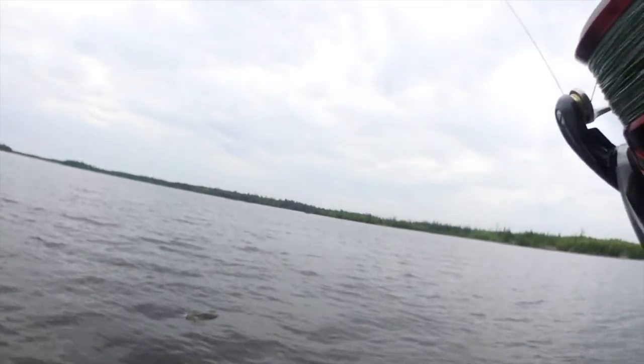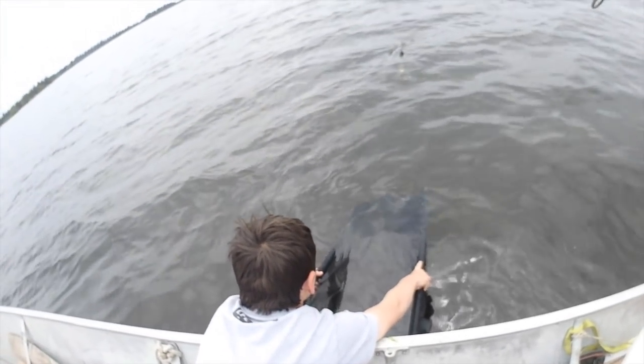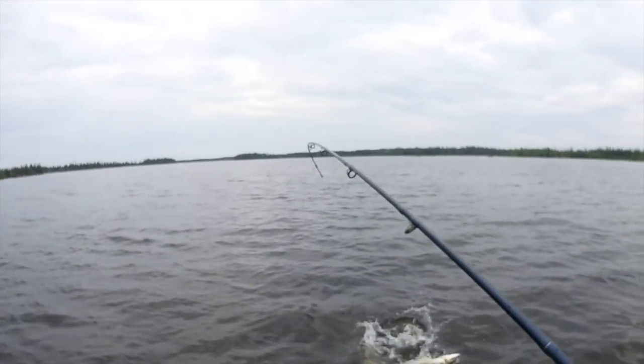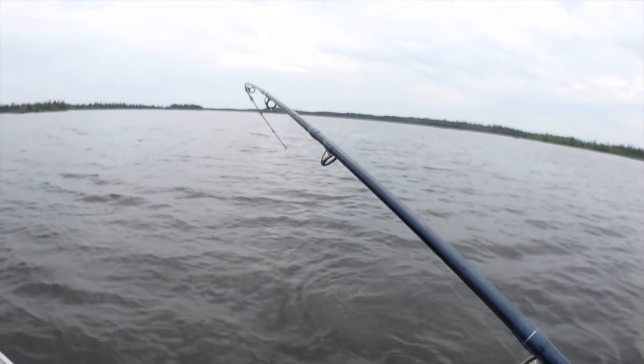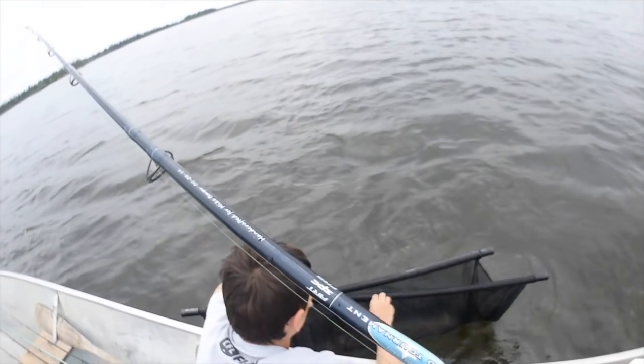Little 3/4 ounce Johnson silver minnow, new penny. All right, good job, pal.